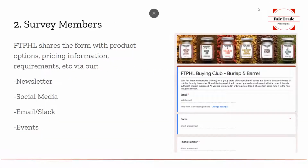So for the next step, we create a form. It's typically a Google form, but sometimes we've used Excel too, where we list the product options and the pricing information and requirements. And we normally give folks a deadline to get back to us so that we can determine how many folks are interested and what they're interested in specifically. And one thing that we've found is when we've offered a ton of products, it's been a little bit trickier. So we've tried to narrow it down. The past few that we've done have been less products so that it's easier for us to hit those product minimums that Billy was talking about.